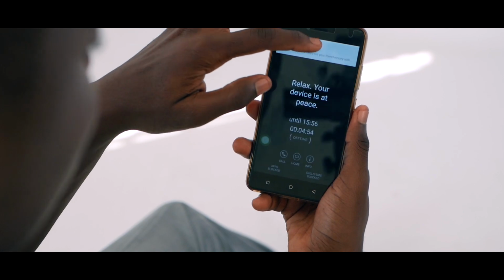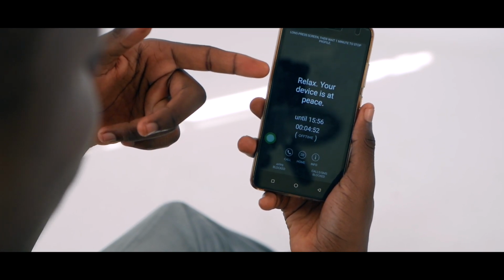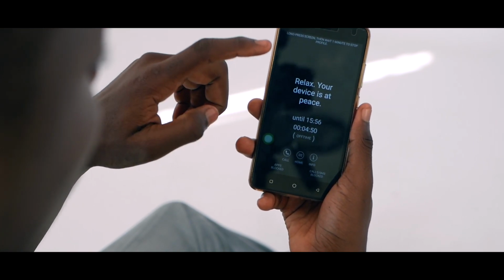And then if you keep trying to access it, it will tell you to rest and your phone is at peace and all that kind of stuff. Yes, you can deactivate it, but you will go through a lot to deactivate it. So yeah, these are my top 10 apps I use on a daily basis.